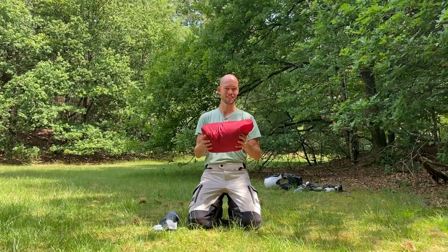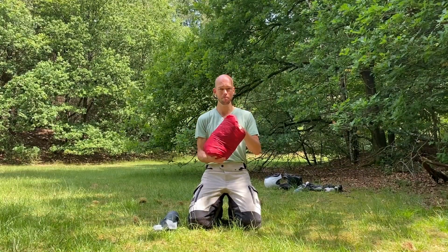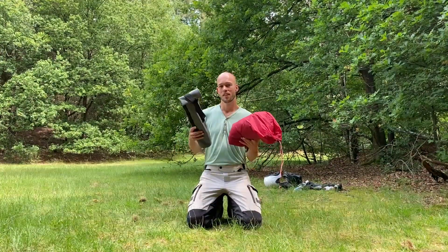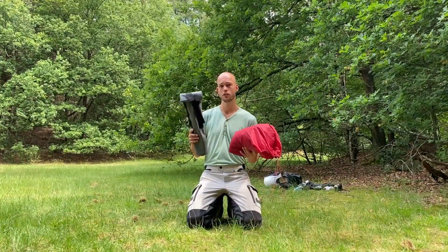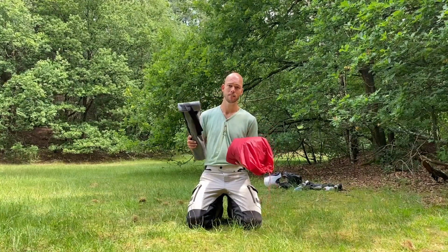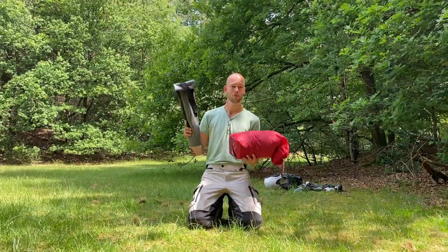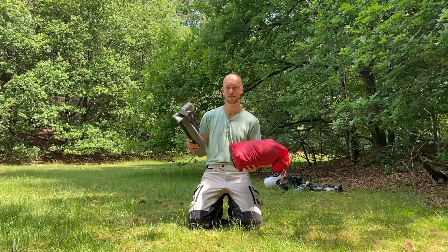Catch! So this is our tent. We pack it without the tent poles to keep it small. The tent poles we have in a separate bag. The nice thing about this tent is you can use it with or without the rain fly. And next to that, we have got two wings where we can store our gear. We'll show you what it looks like.